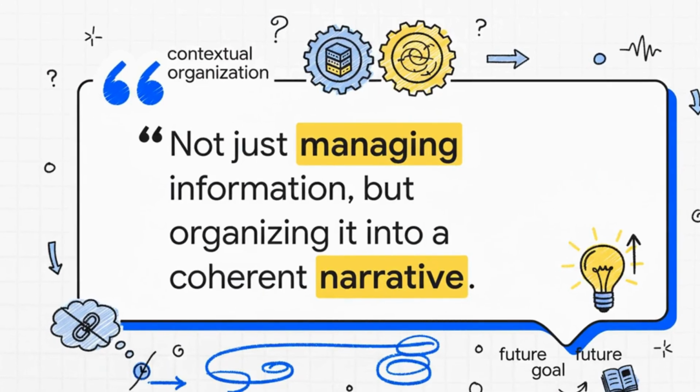The futurist Stephen Johnson puts this perfectly. He says the goal has to be bigger than just managing information. It's about organizing all that information into a story so the AI understands that a problem you solved 6 months ago is in the past, while a goal you set yesterday is what matters now. It's about putting context in context.